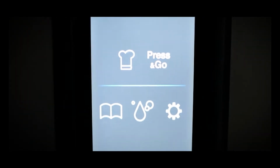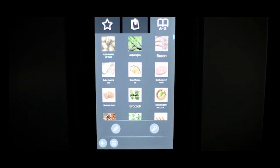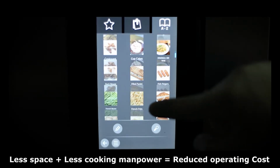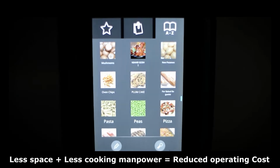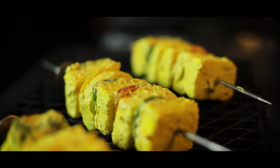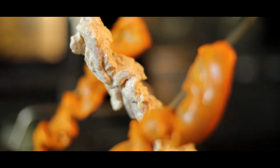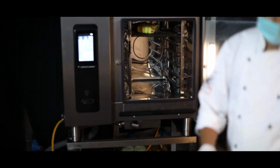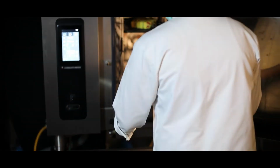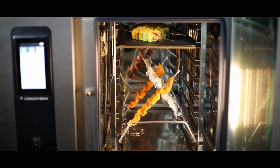To start the cooking process, we use the 7-inch TFT high-res glass touch display, where we can simply choose the recipe and the oven is ready to go. It's helpful even for your semi-skilled operators. The Convotherm Maxx provides you with one extra tray so that you can cook more in the same chamber.